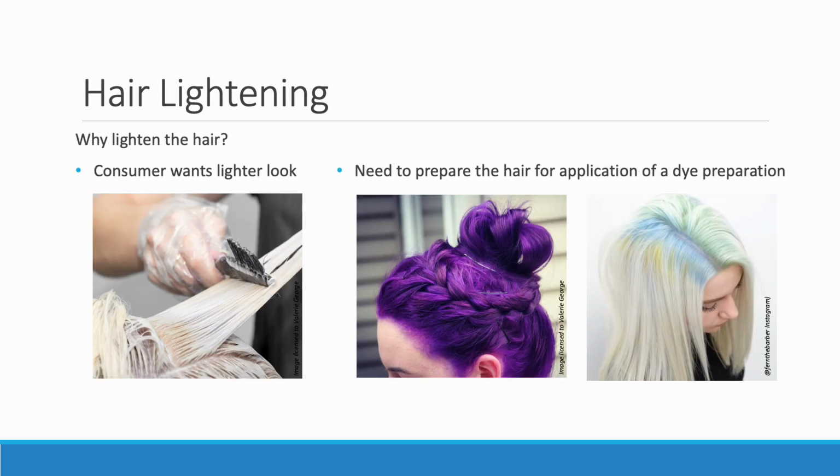The first step in hair coloring or hair lightening is to actually remove your natural pigment from the hair, and that process is hair lightening. Consumers may do it to go platinum blonde. Maybe they want a lighter look, maybe they want highlights, or you need to prepare the hair for application of a dye preparation. In this case, with these two individuals, we have to completely remove hair's natural pigment to deposit this artificial, fun-looking color. But hair lightening also occurs when you're coloring your hair naturally.